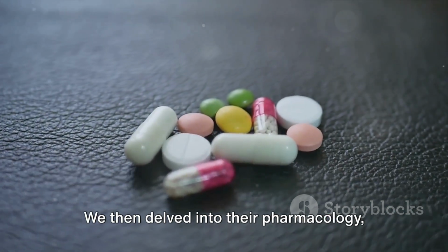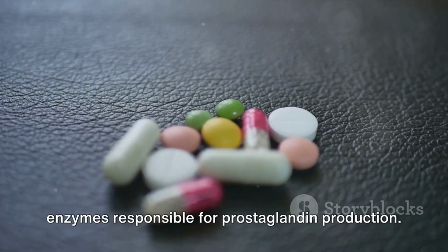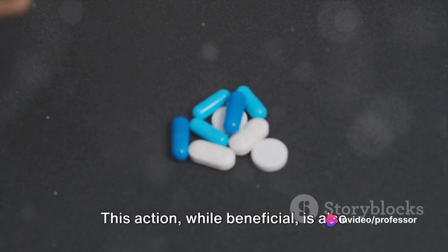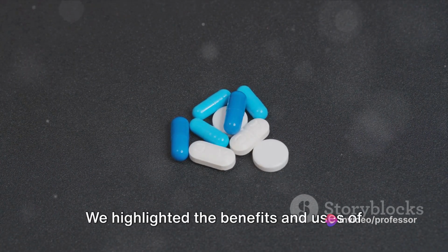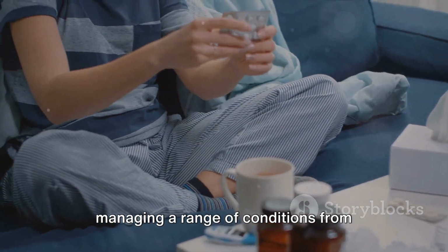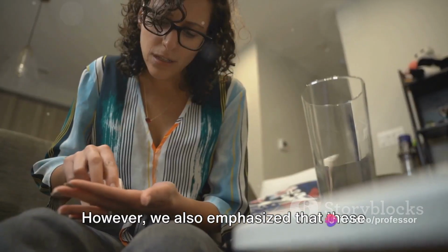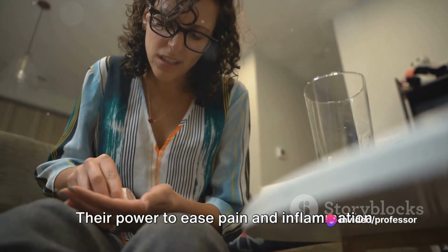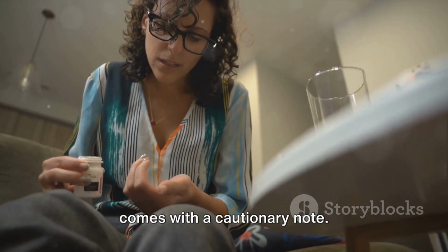We then delved into their pharmacology, exploring how they work by inhibiting the enzymes responsible for prostaglandin production. This action, while beneficial, is also the root of their side effects. We highlighted the benefits and uses of NSAIDs, underscoring their value in managing a range of conditions from arthritis to menstrual pain. However, we also emphasized that these are potent drugs, not to be taken lightly. Their power to ease pain and inflammation comes with a cautionary note.